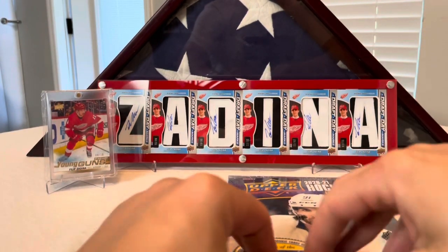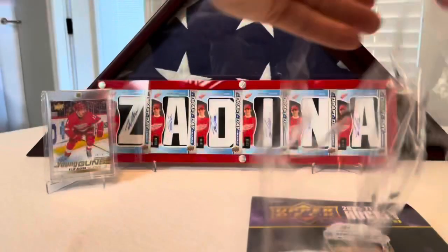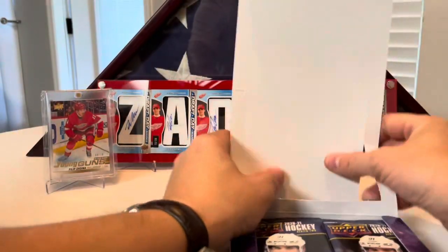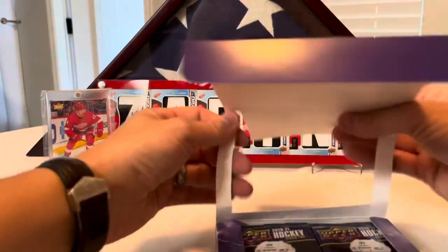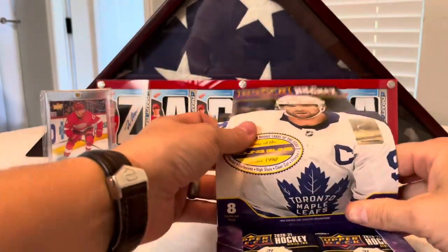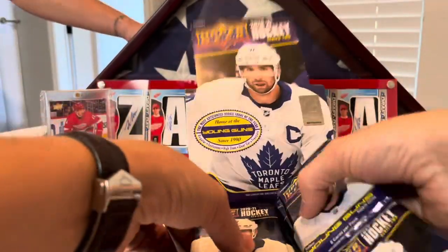Like I said, I feel pretty confident. I've done pretty good in these boxes so far. You can kind of see why I like series two. Just always a variety of stuff. You never know what you're gonna get. Like the Sidney Crosby Program of Excellence from the last video was pretty sweet. Clearly the Kaprizov.